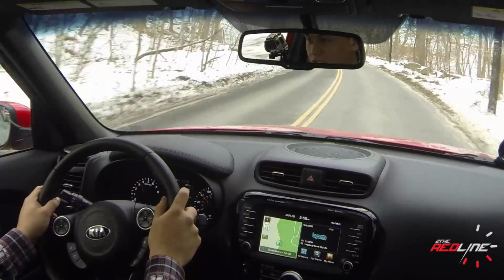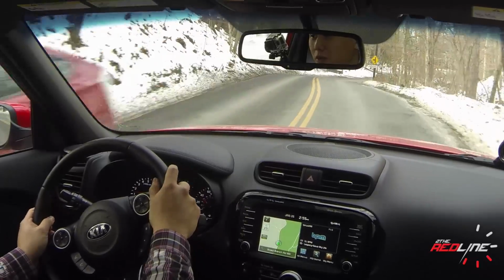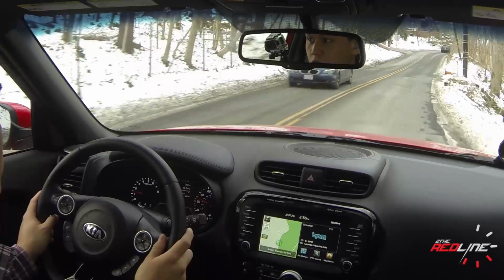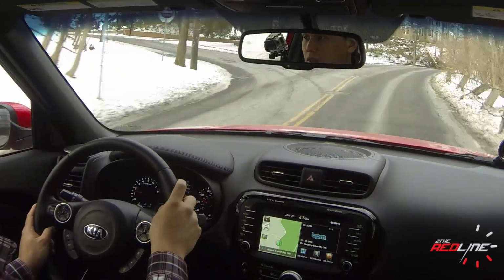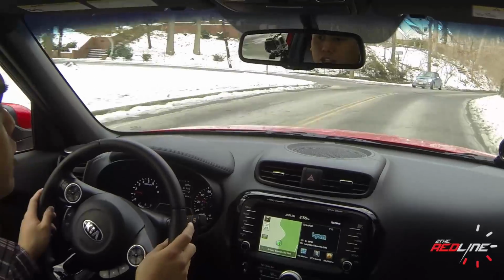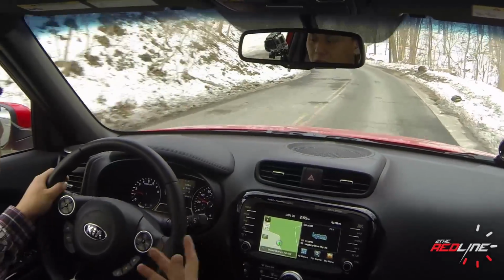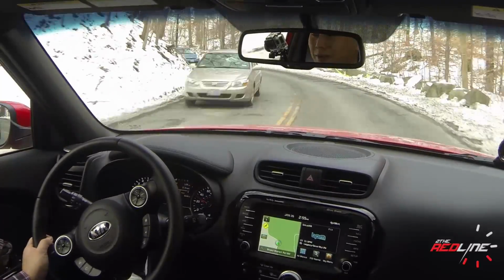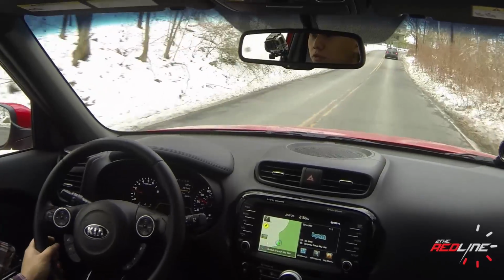Now, the previous Soul that I drove was a 2011 model with the old non-direct-injection engine with a 4-speed auto, and it was pretty awful. This new one is much improved. You can definitely feel the extra 22 horsepower that the new model gives you. You can also feel the extra 2 gears that the 6-speed automatic gives you, and everything is relatively smooth. It's rather peppy. I expect a 0 to 60 time of probably around 8 seconds for this car, whereas the old model took closer to 10 seconds, so it's a nice improvement.